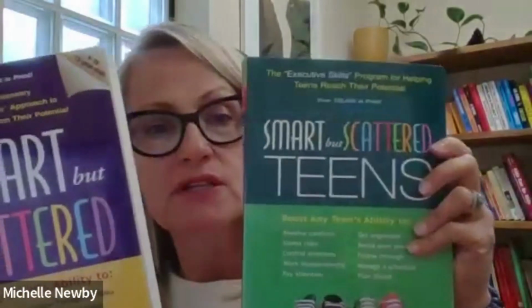There are lots of different strategies to support children with ADHD to develop their executive function skills. And I'm about to share my 2 favorite books on this topic. So these books, they're in a series. So this one is called Smart But Scattered, Boost Any Child's Ability. And this is by Peg Dawson and Richard Guare. Very, very awesome book with lots and lots of different strategies. And they've got, which is actually my favorite, a teenager version. So it's the same authors, and it's called Smart but Scattered Teens. So these are essential reading for any occupational therapist working with children with ADHD who have executive function challenges.